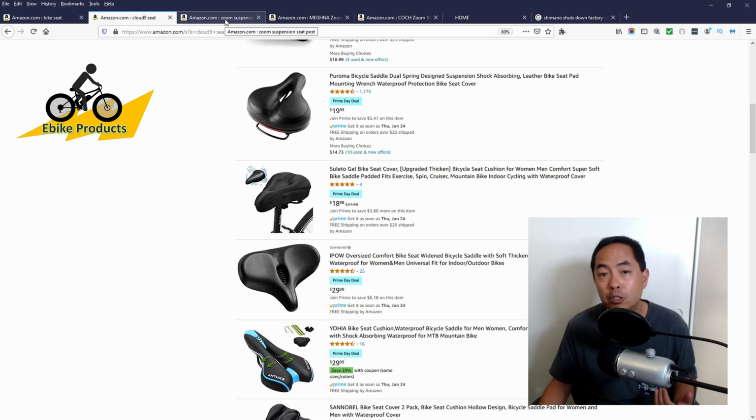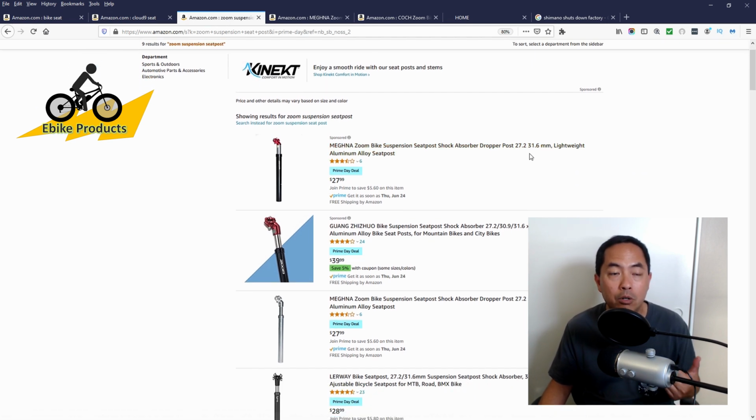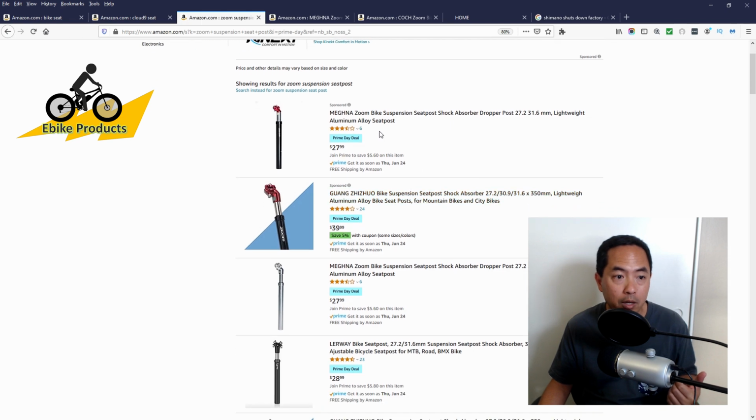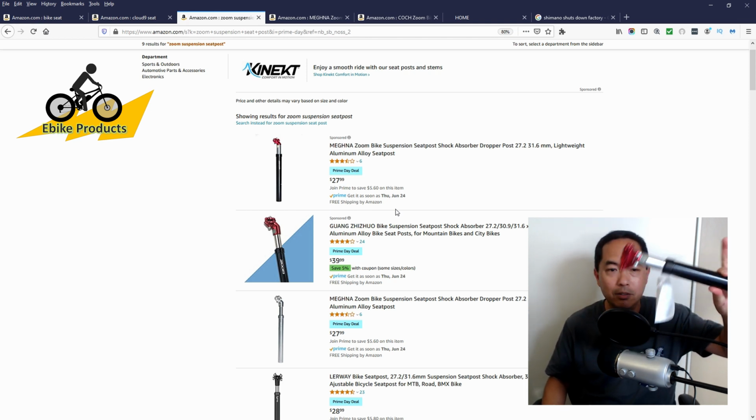Now, if you're looking for a Zoom suspension seat post for your Lectric XP, don't forget you need to get a 31.6mm seat post. Okay, so you have this one here at $27.99. That's a Prime deal. It's cheaper than what I sell on my site. If you're not a Prime member though, you're going to have to pay the extra $5.60 that's on this. But I did want to bring up something that I was kind of happy about, that I have that red Zoom seat post.